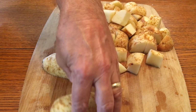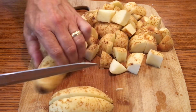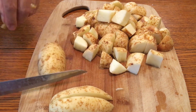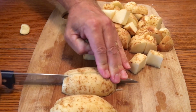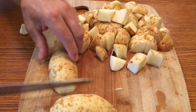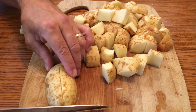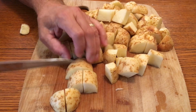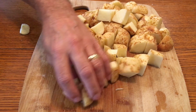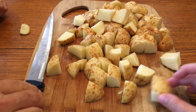And what we're going to be doing with these is laying them face down in the pan with our delicious secret ingredient. If you have small potatoes, that would be great, like the little baby ones. Then you could just probably cut them in half, but I don't have those, and we have regular potatoes, so we're using what we have and we're chunking them up into nice sized cubes like that.